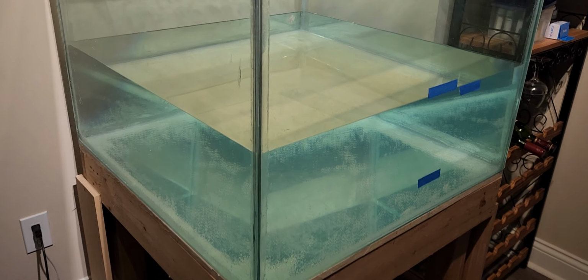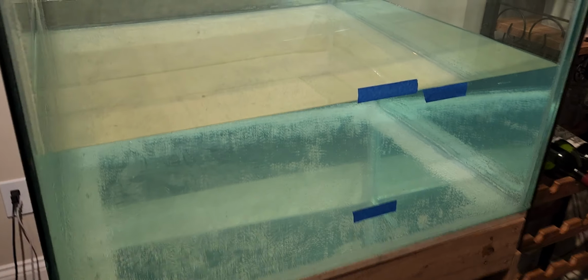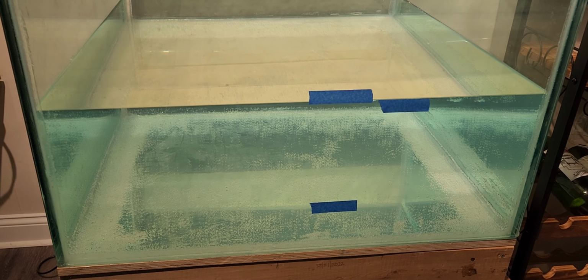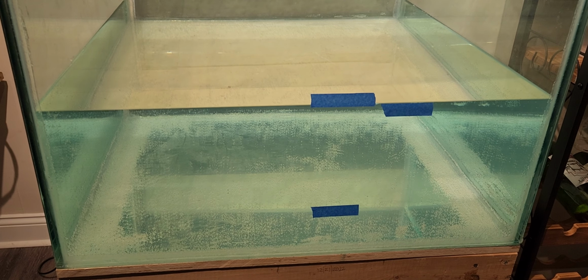But I did start drawing plans. I put a little post of the plans I was working on for this. If you guys haven't seen that yet, go check out the post, comment on it, let me know what you think.